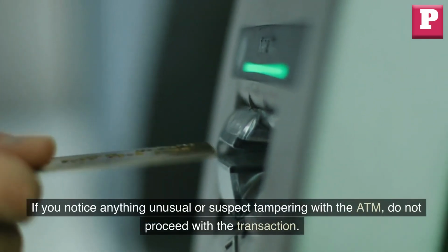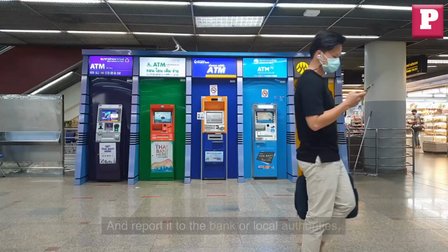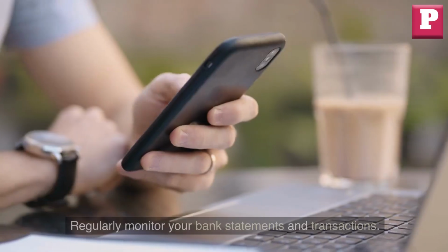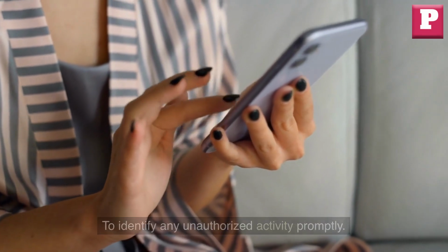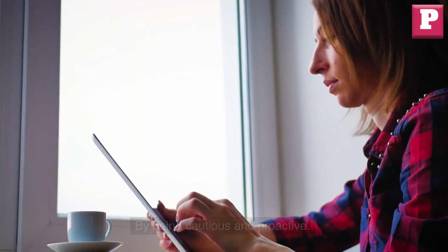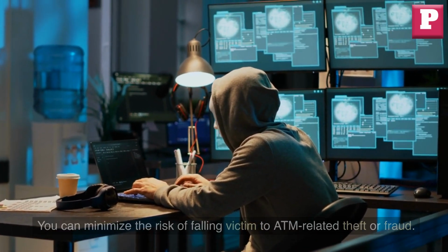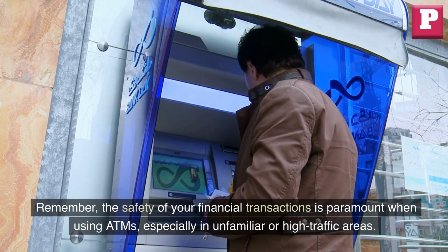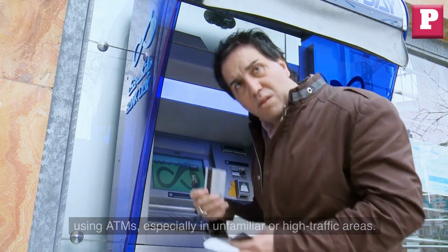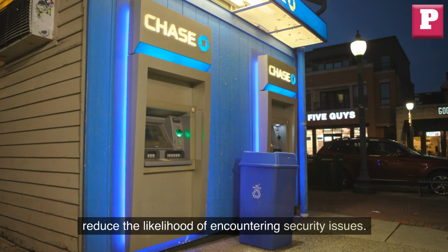If you notice anything unusual or suspect tampering with the ATM, do not proceed with the transaction and report it to the bank or local authorities. Regularly monitor your bank statements and transactions to identify any unauthorized activity promptly. By being cautious and proactive, you can minimize the risk of falling victim to ATM-related theft or fraud. Remember, the safety of your financial transactions is paramount when using ATMs, especially in unfamiliar or high-traffic areas. By choosing well-lit ATMs operated by reputable banks, you significantly reduce the likelihood of encountering security issues.